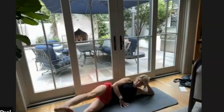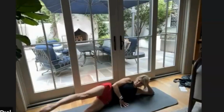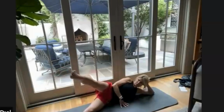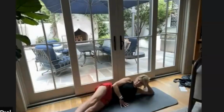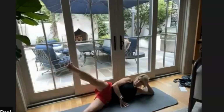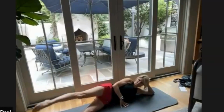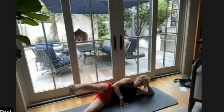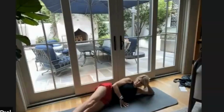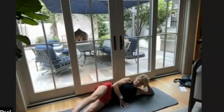Now we're going to come into some circles. So that leg, your circles can be small or they could be bigger. Brushing the opposite foot, coming around, pausing up at the top. Nice gentle hip opener. This is all low impact exercise, and you're just working against your own body weight.